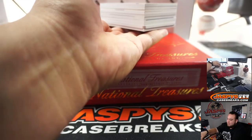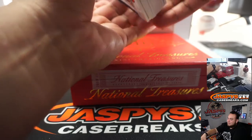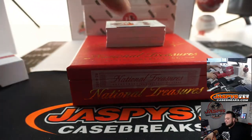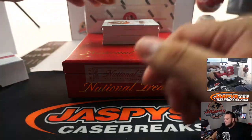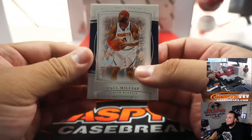I just get so confused with this stuff. I think it's an auto on the bottom, but then it's a relic. A lot of times it's two relics on the bottom. And you can never tell for sure. So I look at the top, I'm like, oh, and then it's just a relic.